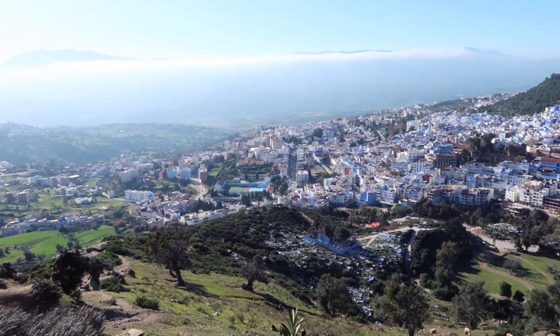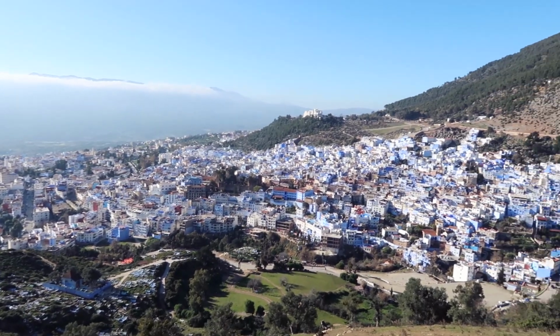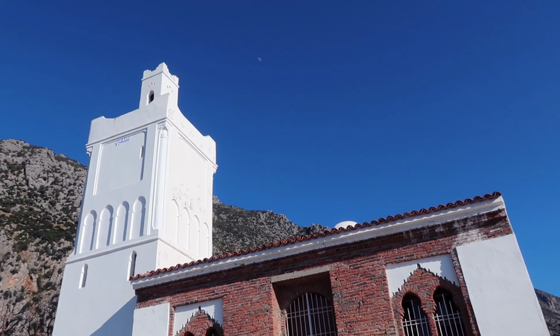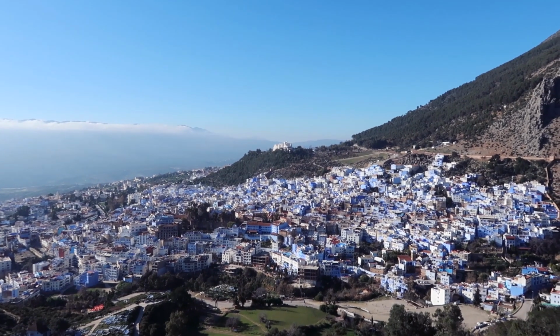Onwards. Made it to the top. We're camping at our spot for the sunset. Here's the view though. It's pretty spectacular. And this is the old Spanish mosque. We're just waiting for that to turn into a sunset.